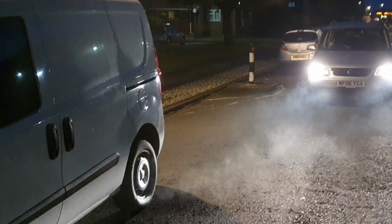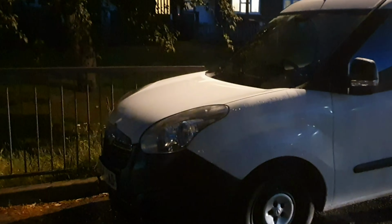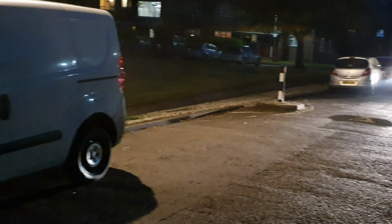So I parked it up, and as you can see, this is obviously where I turned the fan off. This was the remains of what was coming out of the bonnet and the exhaust. So yeah, the van currently, at the moment while making this video, is still with the garage. Obviously I'm expecting them to come back and say piston rings, engine's knackered.